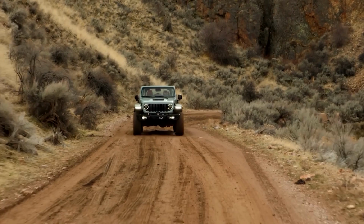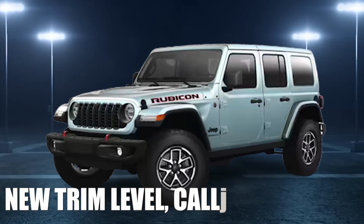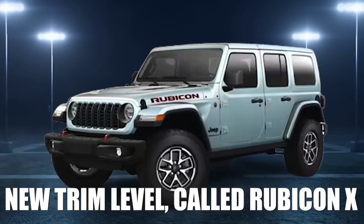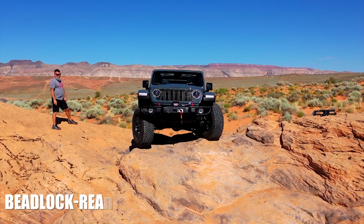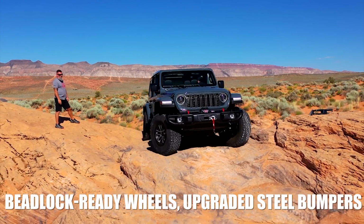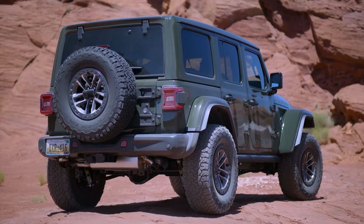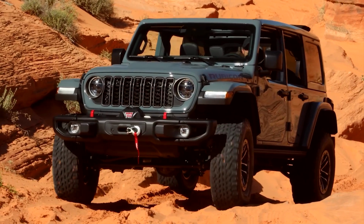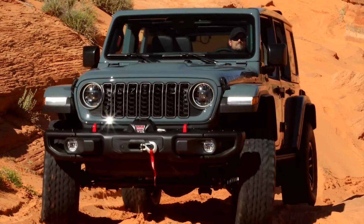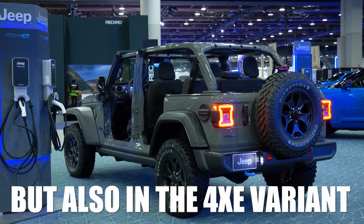Starting with the 2024 Wrangler, there's a completely new trim level called the Rubicon X. We're pretty sure that you won't need any upgrade if you pick this one, because the list of standard equipment includes 35-inch tires, beadlock-ready wheels, upgraded steel bumpers, off-road camera, and a full-time transfer case. To remind you, the standard Rubicon features a part-time transfer case. What's also important to mention is that the Rubicon X will be available not just with the V6 and Turbo 4, but also the 4xe variant with the plug-in hybrid powertrain.